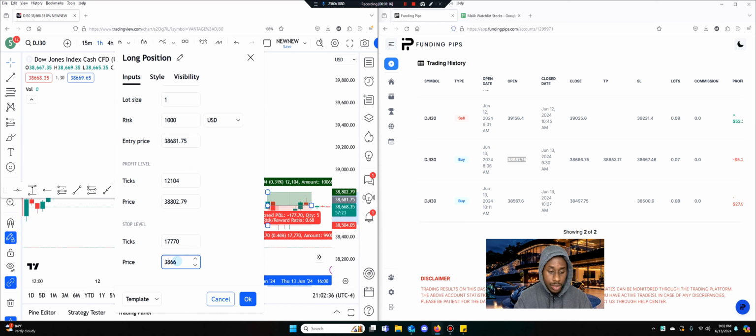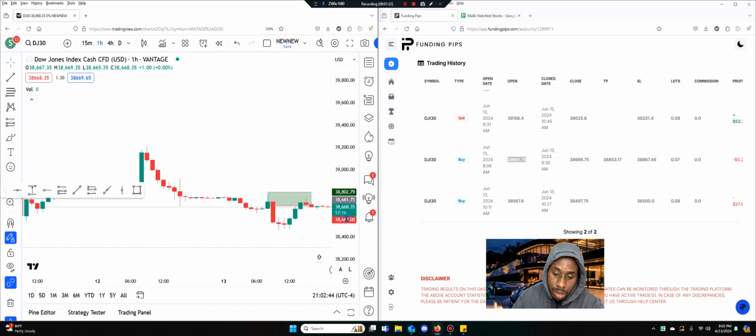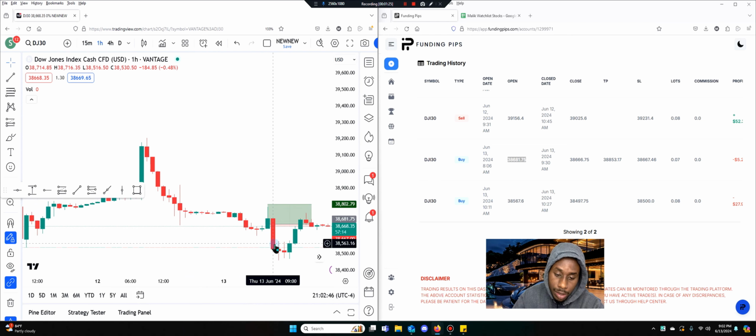So my stop loss was at 38667. Yeah, so I entered there. Stop loss 38667. The next candle is the one that stopped me out. So when I saw the candle open up higher, I wasn't feeling it. I decided to move my stop loss.